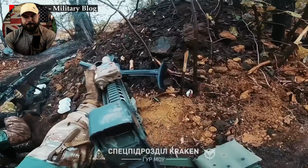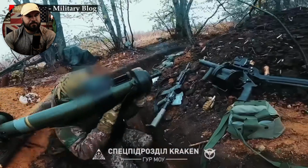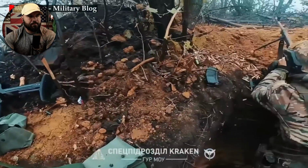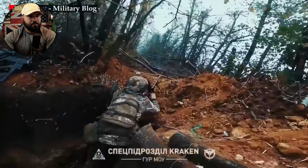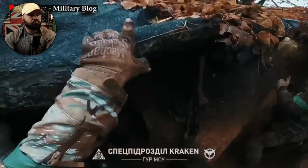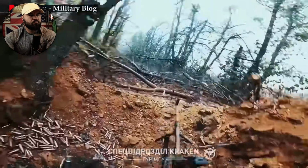This and the proper base of fire established by the Russian fire team gave the Russians enough room to breathe and maneuver closer to the Ukrainian positions. In fact, they managed to push up so close that they came into Ukrainian hand grenade range. Wow. Still, the Russians did not manage to gain fire superiority, and the Ukrainians continued their defense without visible hardships.